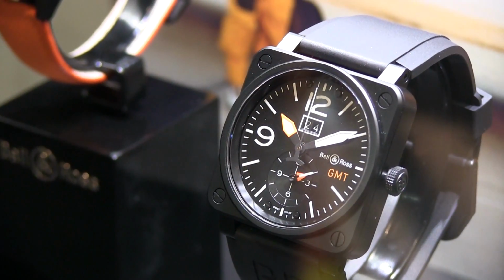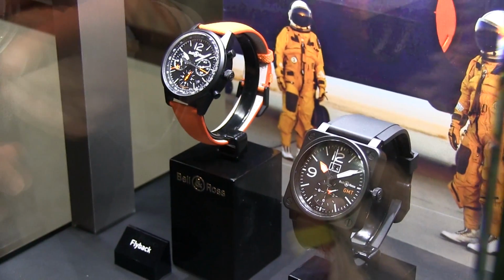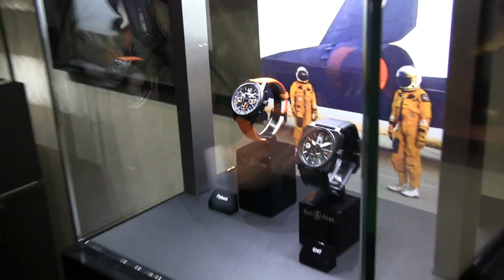So what's this collection called exactly? This is the vintage Flyback. Vintage Flyback. And this is the Aviation GMT. Aviation GMT. Cool. I like the orange. So, second thematic.